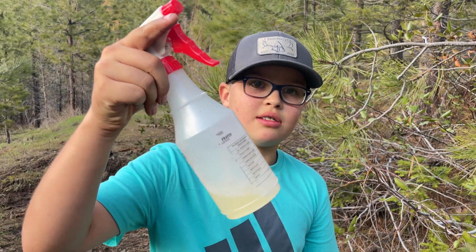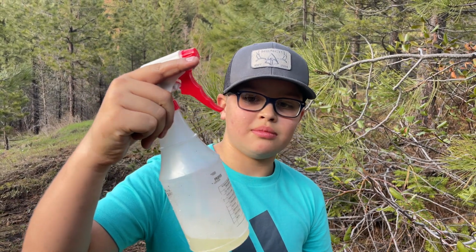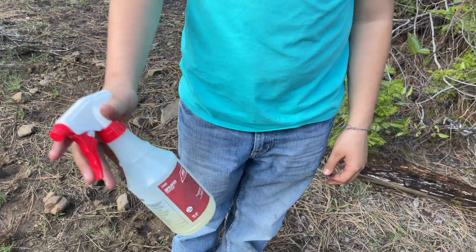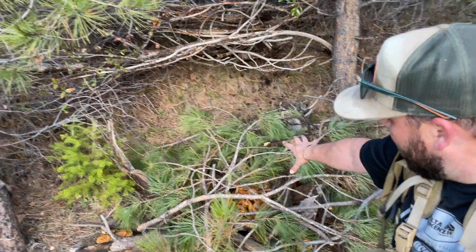What have you been doing? Spraying this. Attractant spray? Yep. Where'd you go? Just a big loop. All over? Yep. That thing was full, huh? Yeah. Think they're gonna come in? Probably. Okay. So we've got all the bait right under here.